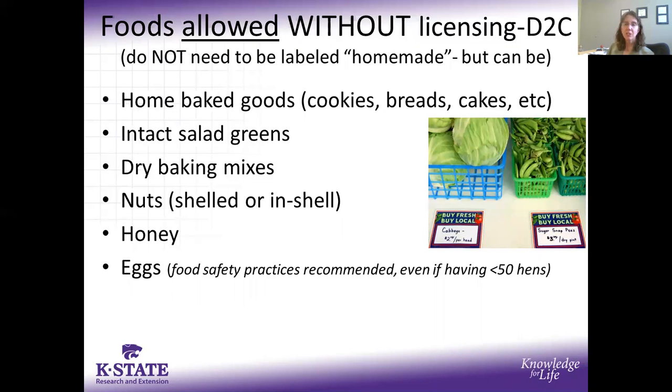So as I mentioned, just plain cookies, like chocolate chip cookies, bread, and cakes that do not require refrigeration for safety, you can sell those without any licensing. Once you get into cheesecakes, then you do need to have licensing, but straight across, home baked goods do not need licensing. Intact salad greens, now this would be greens that have not been chopped.